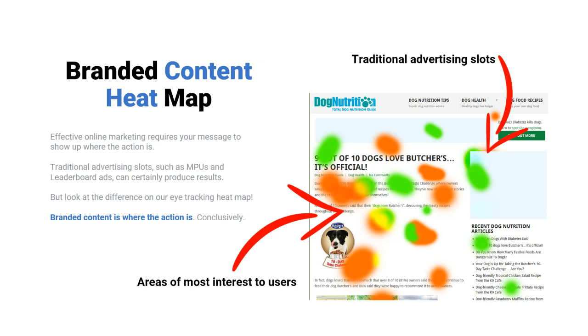So we can see here, just looking at a heat map from some branded content that we've previously run, that the brand is doing really well here because the user's attention is directed towards that. And now what we'll do is we'll take a quick look at how it works in real time.